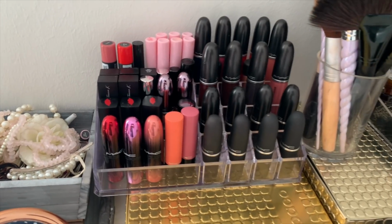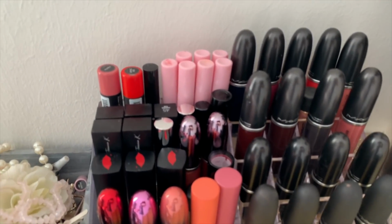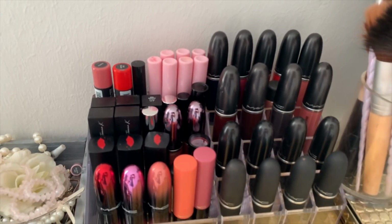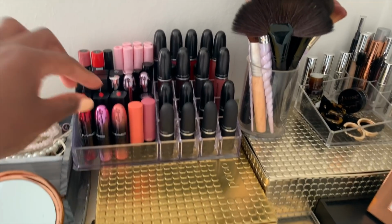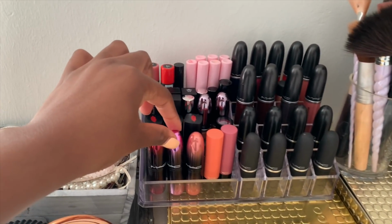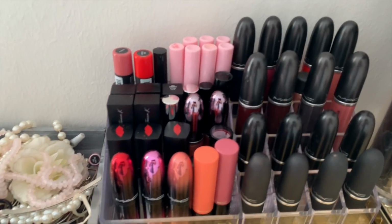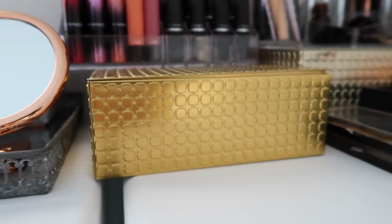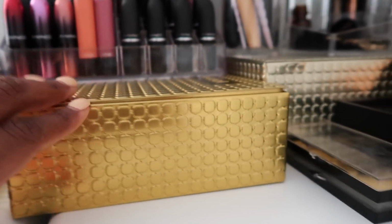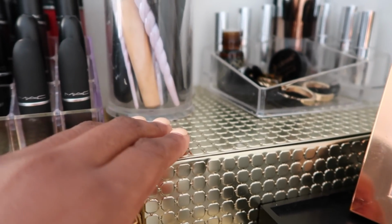Then I've got all my lipsticks, mainly MAC lipsticks over here. Also mainly PR drops actually. I think I've only bought like 2 or 3 lipsticks from MAC, but they've been very faithful in involving me in their PR drops. So yay for being on that PR list. In here I just got a few random things that I put inside, so I'm just using this as a display stand and storage as well. I also used this as storage.